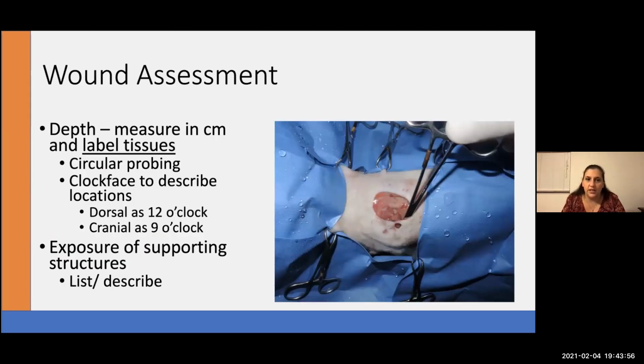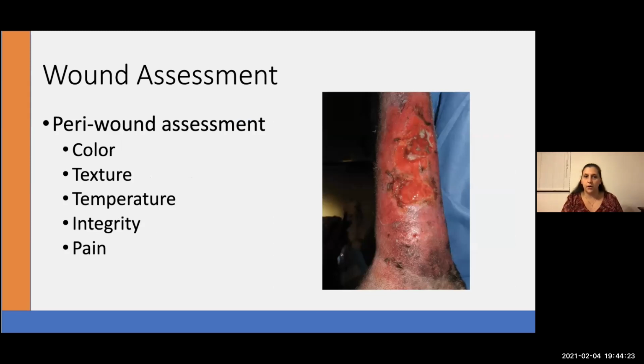When you probe your depth, you can use a hemostat, or I like to use Q-tips, and do a nice circular probing. And you're going to be probing, again, some of those subcutaneous pocketing. You're going to probe the depth as well. So how deep does it go into your tissue? You can use a clock face to then describe and say, I've got a 6-centimeter pocket at 9 o'clock, and describe the structures that are exposed. And that's going to help you to know what type of outcome you're expecting from what's been damaged there.